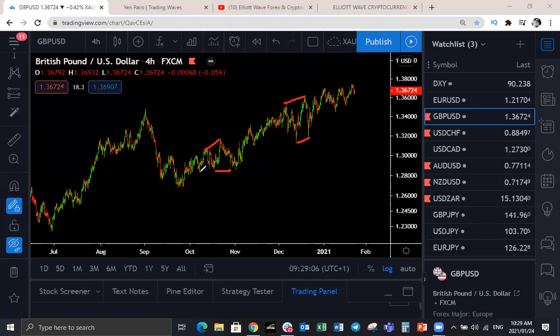If you look at this here, you've got a wave. Let's show you a different color here. You've got 3 waves up, 3 waves back. You've got 3 waves up. You've got 3 waves back, and you've got 3 waves up. We're looking for this one to complete these 3 waves. So at any point, pound US dollar can start the pullback here.